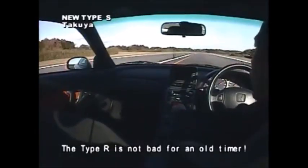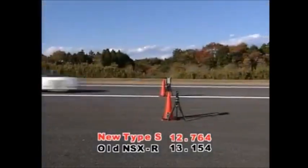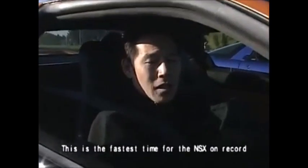Wow, Takuya taking it, coming across at 12.7 seconds.